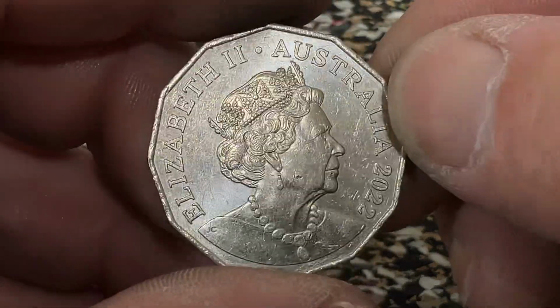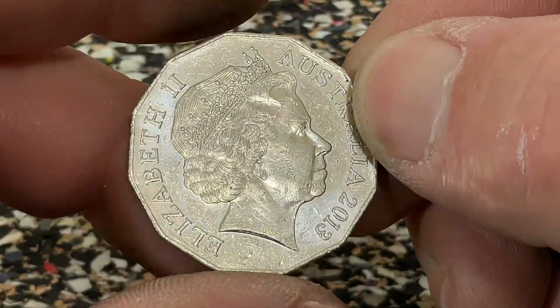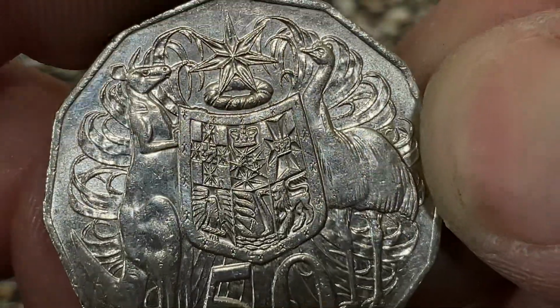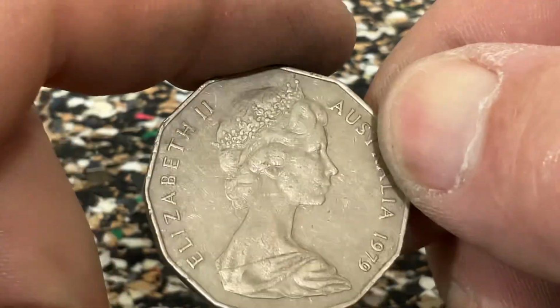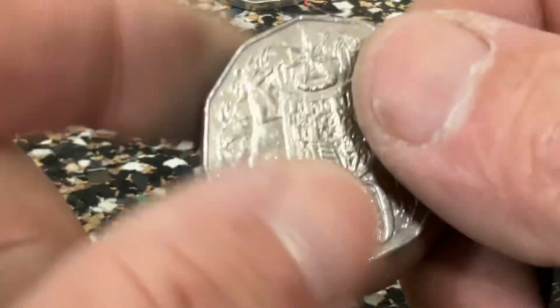I'm off to go get some NAB rolls because these are ANZ ones. See if NAB got all the Prosegur as well. They've got some dollar out as well. They're all red rolls, so they're all Prosegurs.